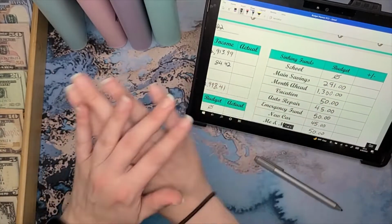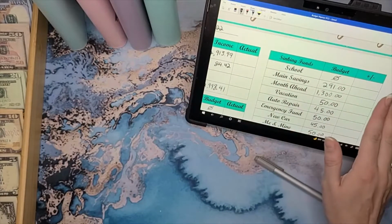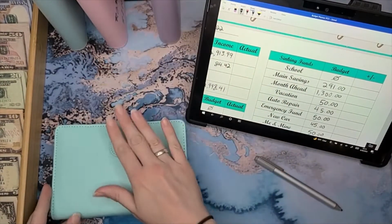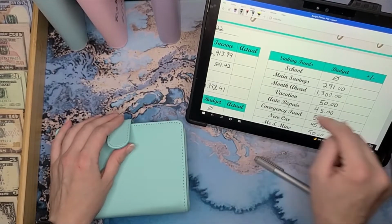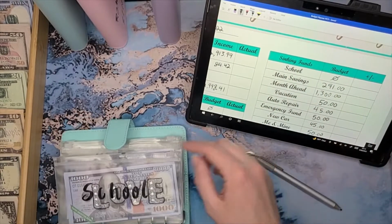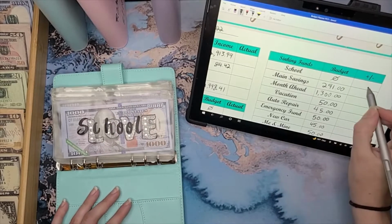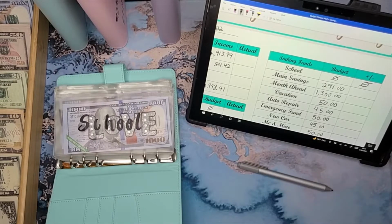So, sinking funds. Y'all know I put 10% of what I make into my main savings. So since I made $2,913, I am putting $291 in my main savings. School, girl, we need stuff in it. Eventually I'd like to put money back into school, but we ain't there yet.